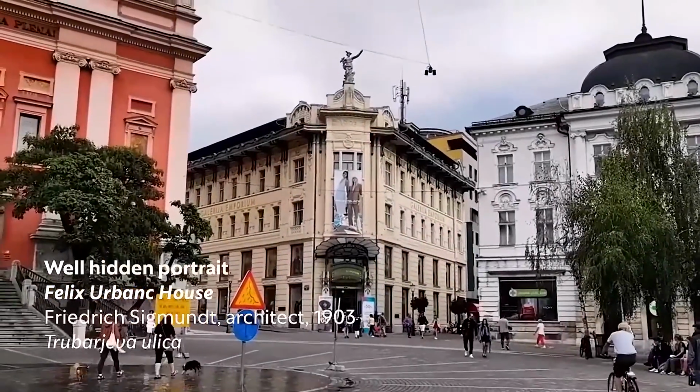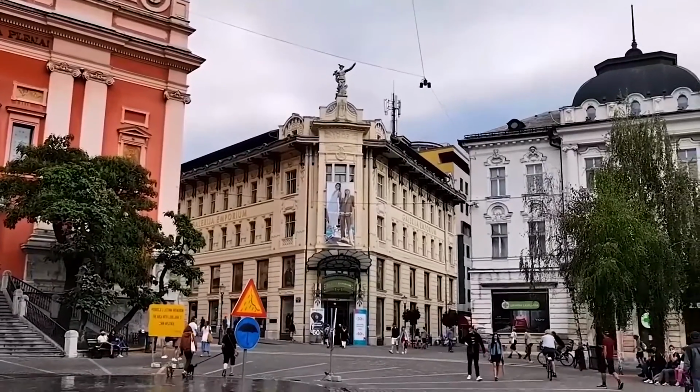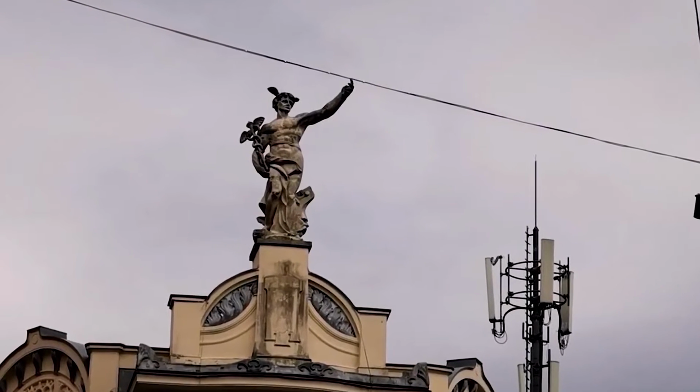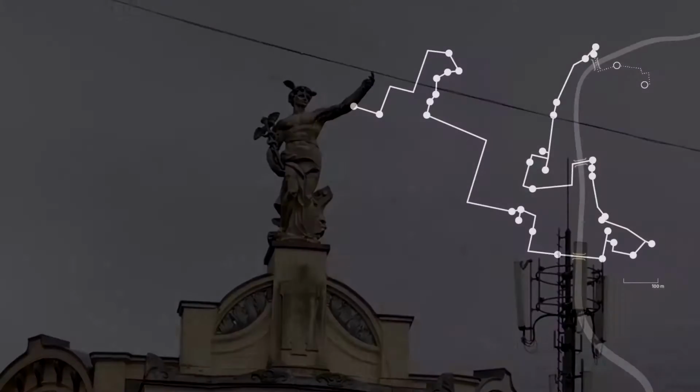Urbanc's house is a department store. On the top of the corner stands a statue of Mercury, the Roman god of trading. On the right side, next to his feet, is a portrait of Felix Urbanc, the owner of the store at the time it was built. This is his witty signature.